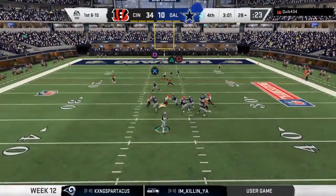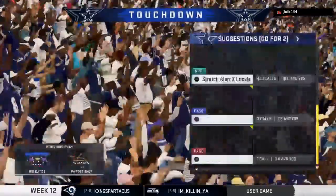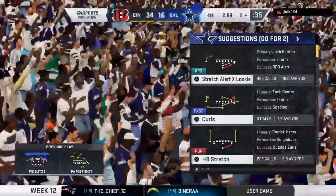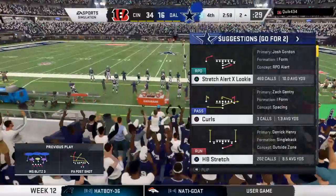First down, Prescott. That's complete to Cobb. And he'll take it into the end zone for a Cowboy touchdown. Randall Cobb, his fourth touchdown on the year. And the Cowboys get a bit closer.